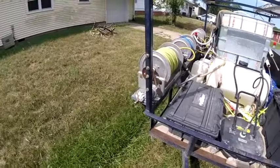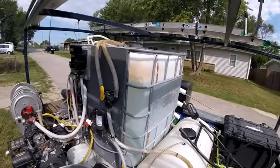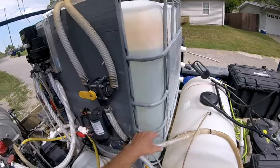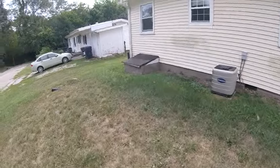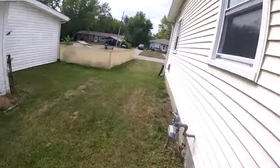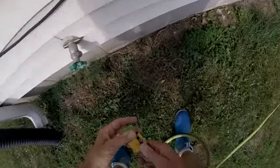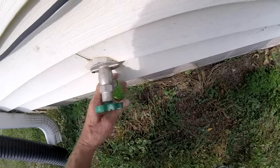So, first thing we do, so we don't forget, is hook up the water. I got a full tank. This is my three-way valve. This means full. I'm gonna put it on half. When I leave here, I just wanna have half a tank. So we'll pull off over this way. All right, I better check the time so we know how long it takes.